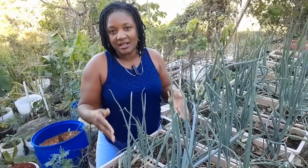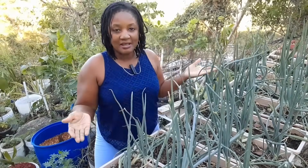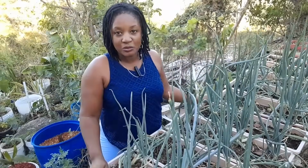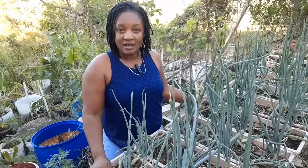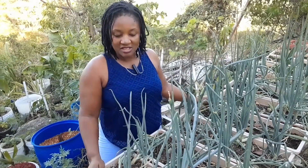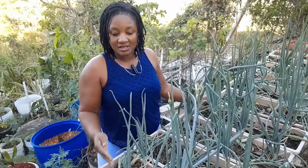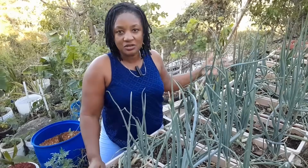Just ensure it's a deep enough container for you to get good length carrots, and they are fed in a similar way, very low maintenance. You plant them in rich compost and you just allow them to grow. Fertilize them when they reach a certain stage in their growth, and then you harvest the onion and the carrots are left to develop. So they just do well together.